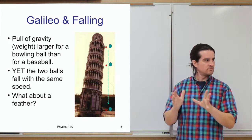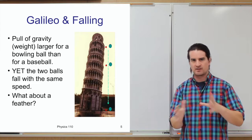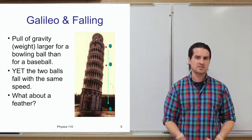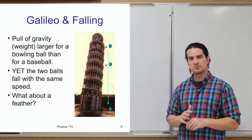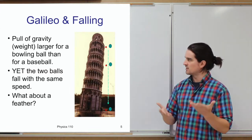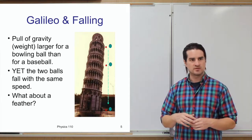So we'll talk more about air resistance in things falling and how that affects it. But in general, if there was no air resistance, then things would fall at the exact same rate. And for the most part, a bowling ball and a basketball have very similar air resistance, so they would fall at the same rate, even though they're very different in weight.